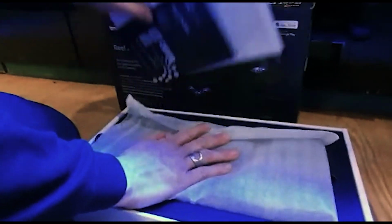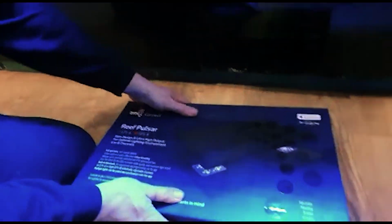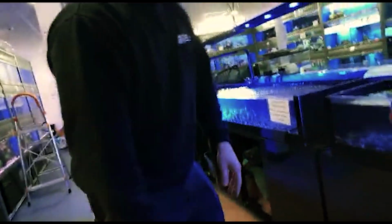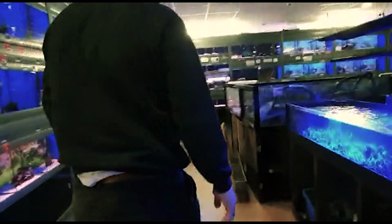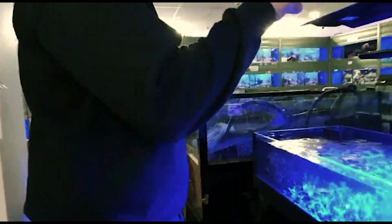We have had one to play with, which I've only recently, when I say recently, about 30 minutes ago maybe, set up, and we're going to have a play with it in the next few days with the settings and whatever. So that's the Reef Pulsar.